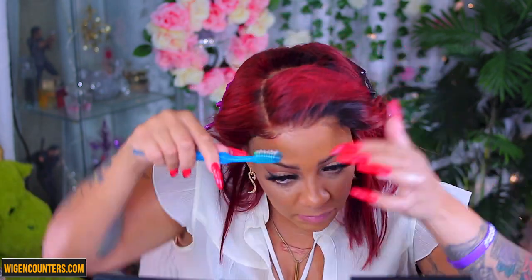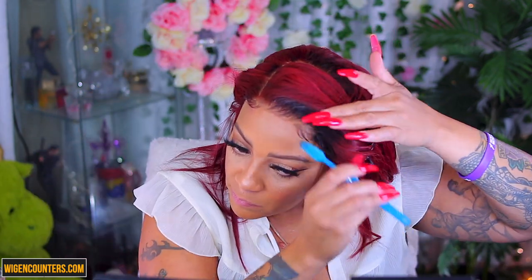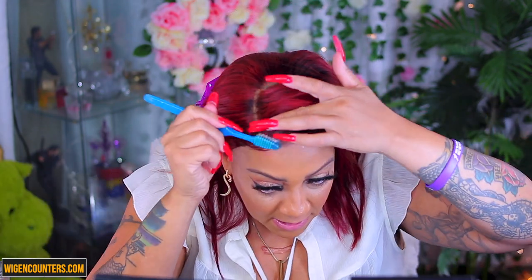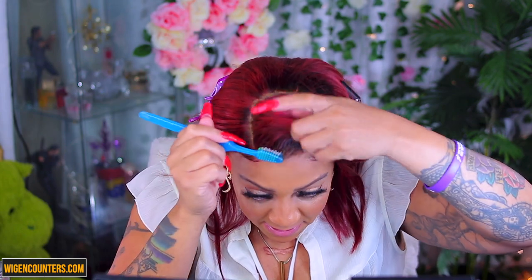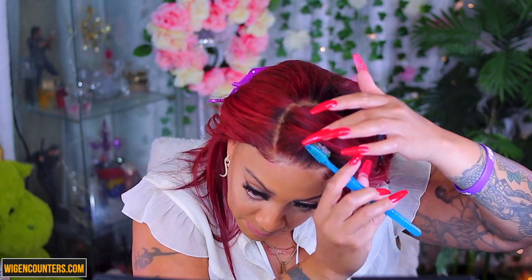I'm saying I never do colors like this, but I do like the red. I don't like all the crazy other colors, but I do like the burgundy, the blonde, even like a royal blue or a dark blue. Those are my colors, not too many pink colors or anything like that. Just something subtle. I like the burgundy and red colors because it does make my complexion look a little bit darker. So I have reviewed plenty of red units prior, but this one is really cute.